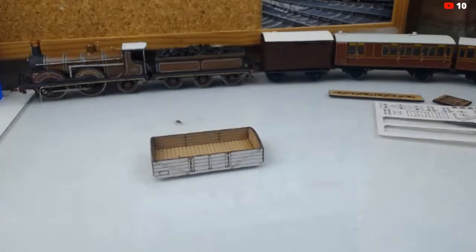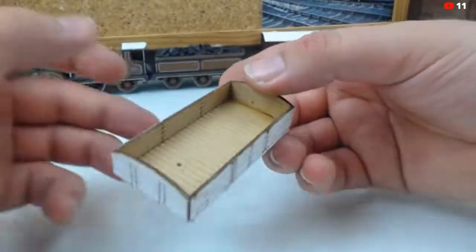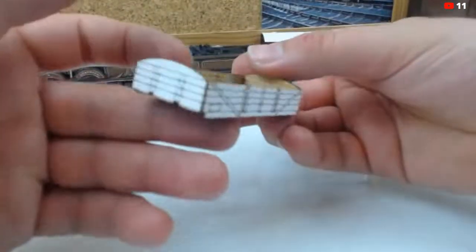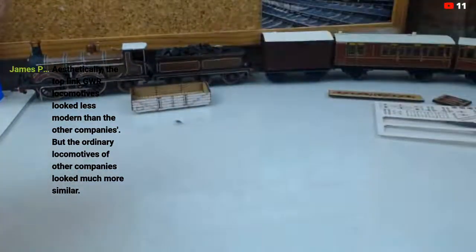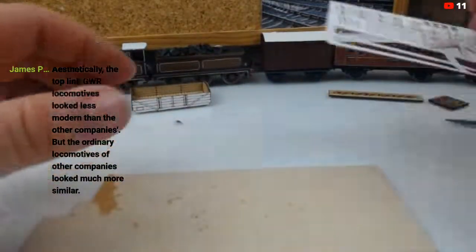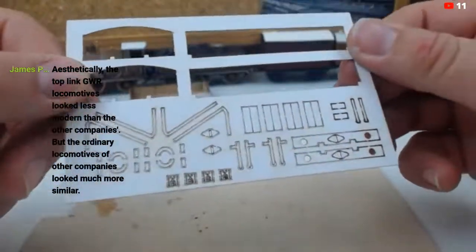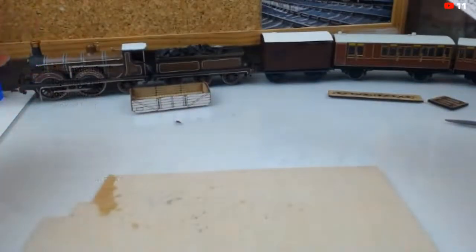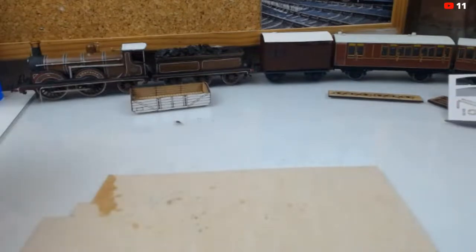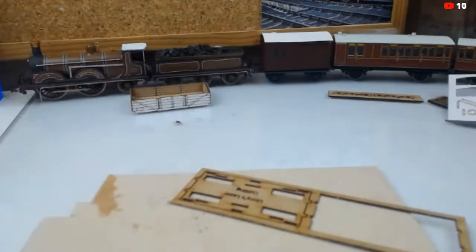So yes, this is the point where, now that we've got all four sides on, we put the body away and work on the chassis. But we will come back to the body because we have lots of detail to add still. Aesthetically, top link GWR locomotives look less modern than the other companies, but the ordinary locomotives of other companies looked much more similar. But that's the point that Alex was making, to be fair.